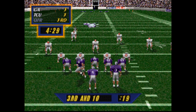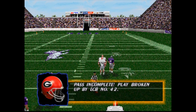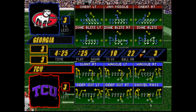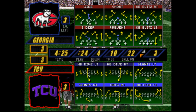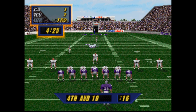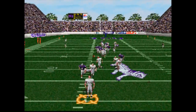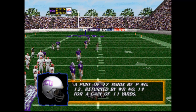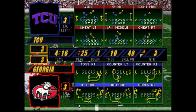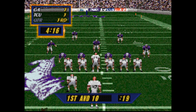Third and 10 at the 22-yard line. Pass is broken up by number 42. Fourth and 10 at the 22-yard line. Seven-yard punt, returned for a gain of 11 yards. Georgia ball, first and 10 at the 48-yard line.